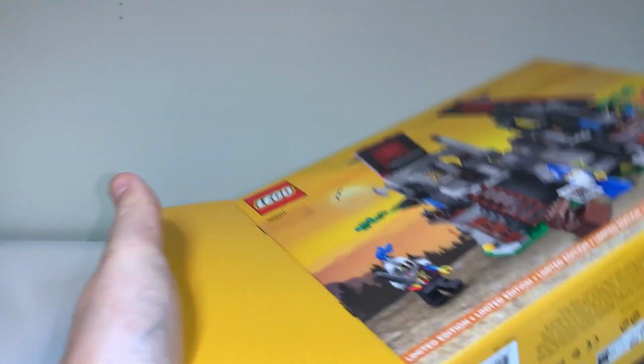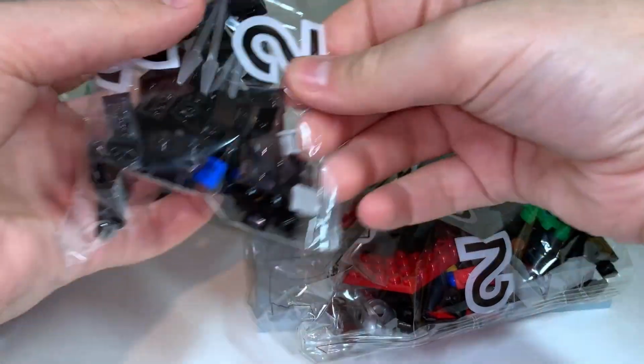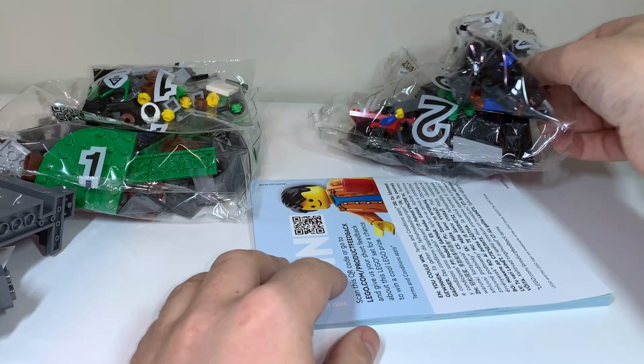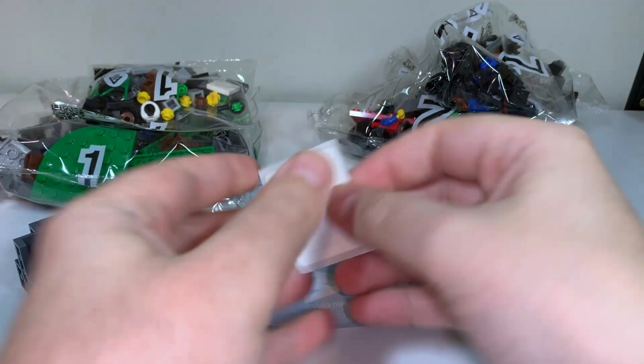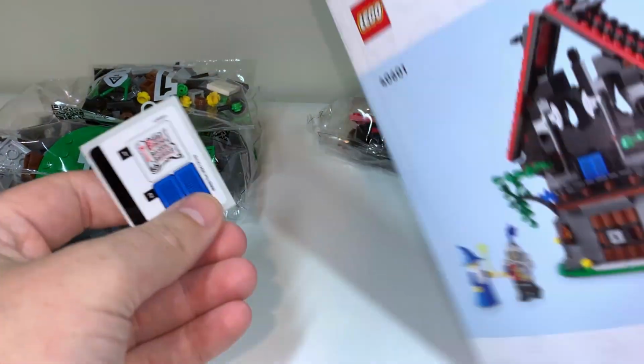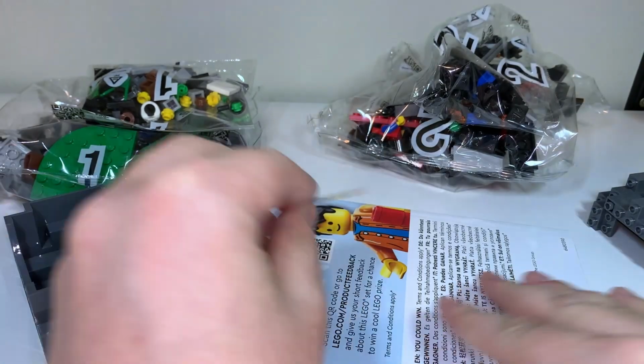Inside the box here we have 4 bags total, numbered 1 and 2. We get 2 large mountain pieces that were introduced back in 2005. Nostalgic for my era of LEGO, but not necessarily this era of LEGO. Unfortunately, a sticker sheet which consists of the most amount of details here, funny. And we also have the instruction booklet, which does not include a QR code to register for points.